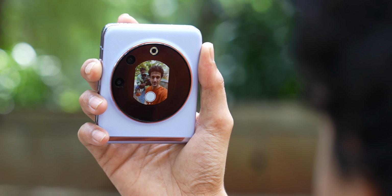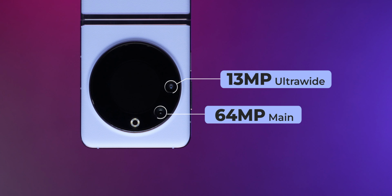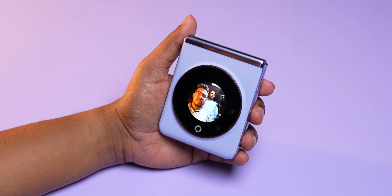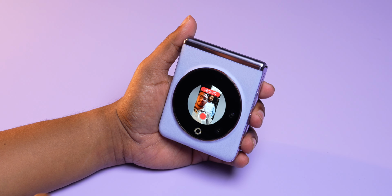But the main use for this outer display would be for the camera itself. Of course, you can use it as your viewfinder. Now, if you look at it, the flash is at the bottom at about 6 o'clock, and from 3:30 to 4 o'clock, you've got those two camera modules as well, the primary and the ultra wide. Honestly, I like the design. It's kind of neat. You can use it to take selfies with the primary camera. You can also take portraits. You can also shoot videos.